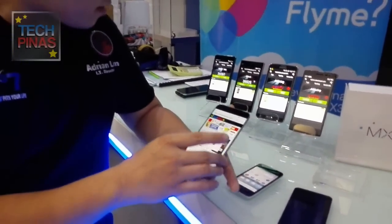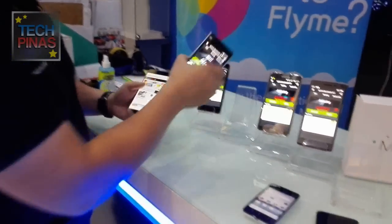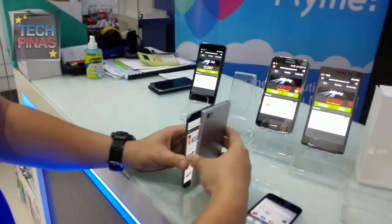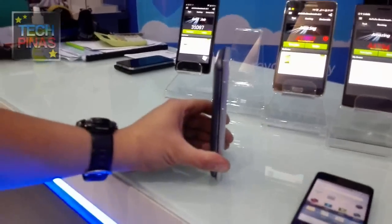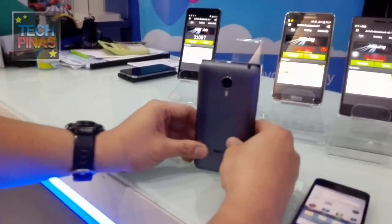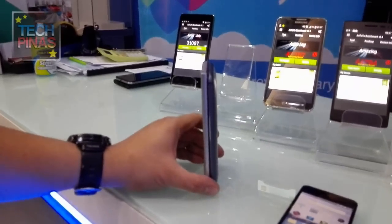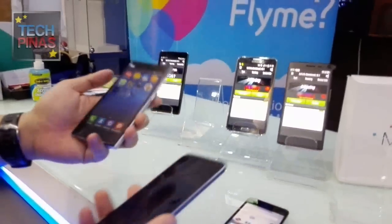Actually, kanina, sir, kino-compare ko siya with the Mi 3. Halos same yung size niya, ano? Yes, exactly. So this is the Xiaomi Mi 3, ever since a long-time rival of Meizu in China. It's a staunch rival. Meizu is not in the Philippines yet, but come November, Meizu will feel its presence.